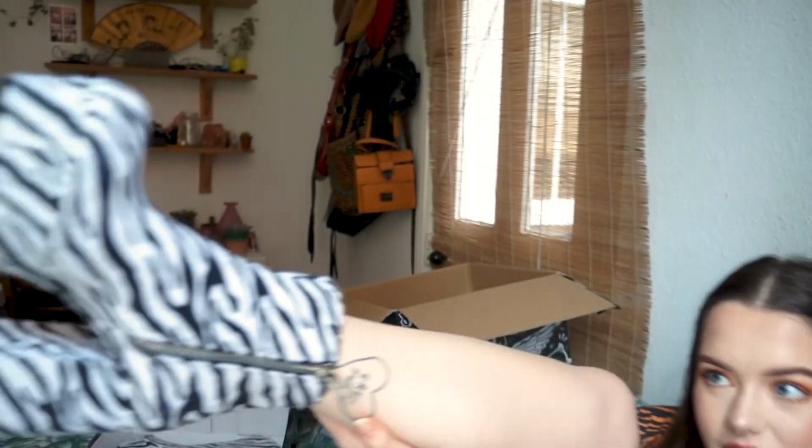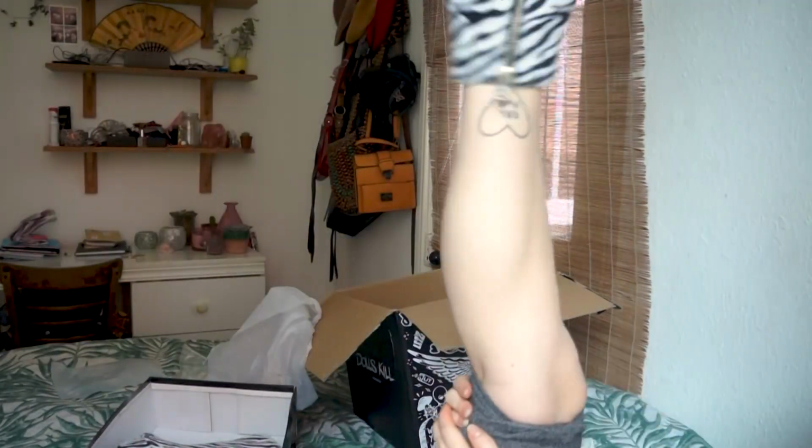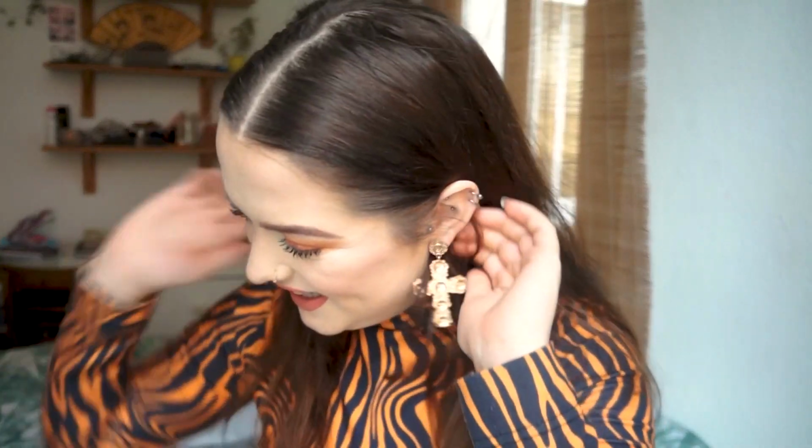Should I put one on my foot and see if it actually fits true to a UK size? Oh no, they're perfect. I definitely would say if you're a 4.5, get a 5, because it's not actually that big. The zip's a bit of a bitch. We don't like her. She's not invited out again. I'm so excited. These are really cool.